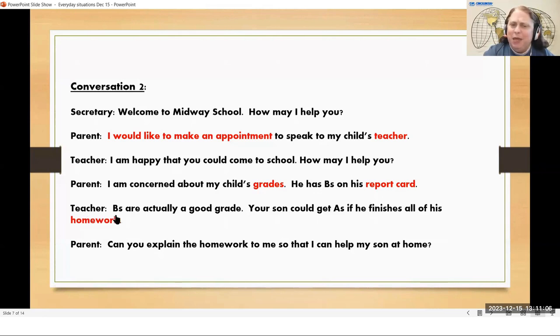The teacher says B's are actually a good grade. Your son could get A's if he finishes all of his homework. So this child is doing well at school. He's getting B's. B's are pretty good, but he can do better if he does his homework. And homework is an assignment that you will do not in the school building, but at home.